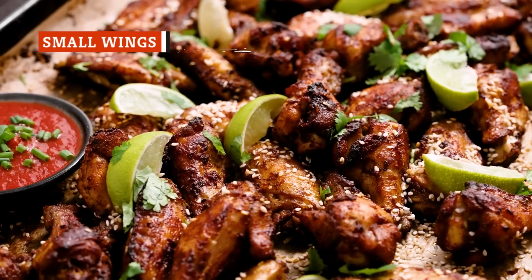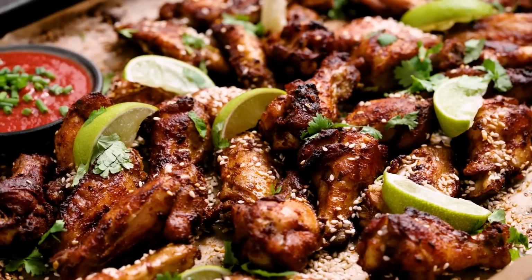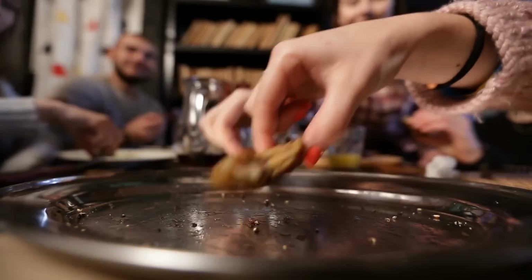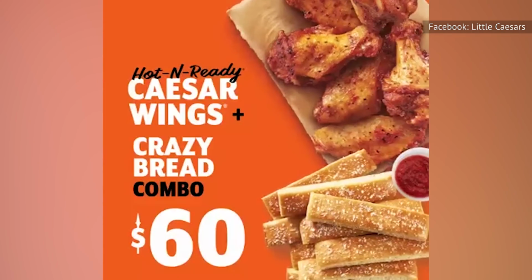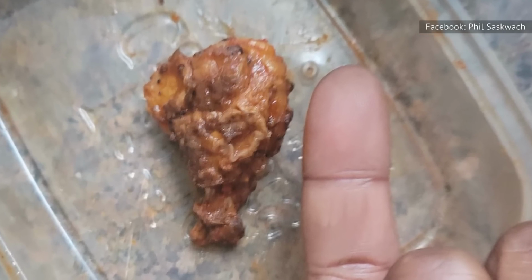Chicken wings are a popular staple for plenty of Americans for plenty of occasions. Traditionally associated with sports bars, these juicy poultry snacks can now be found in many different types of restaurants, including pizza chains like Little Caesars. But when it comes to the details of those Caesar wings, it turns out that customers have a bone to pick. A very, very small bone, that is. And they've taken to the internet to voice their discontent.